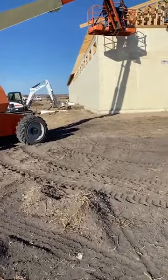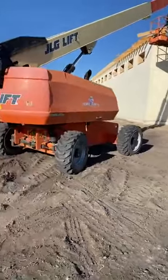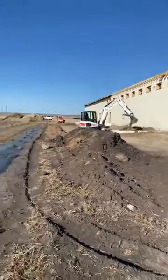They got this done a little faster than I thought they would, which is great, because now the carpenters can move on to building these back rooms. And as I walk around here, I'll explain.